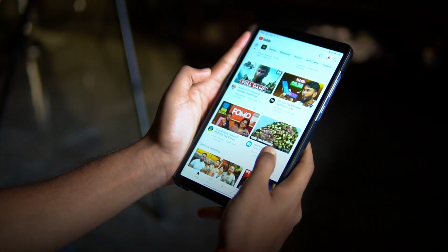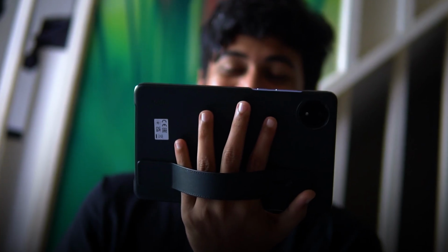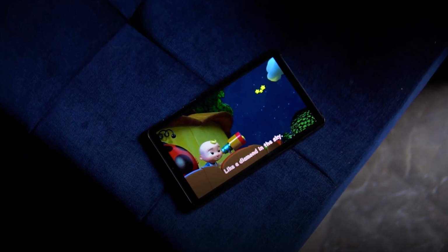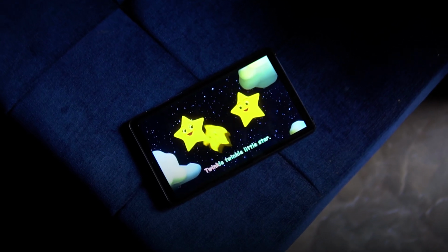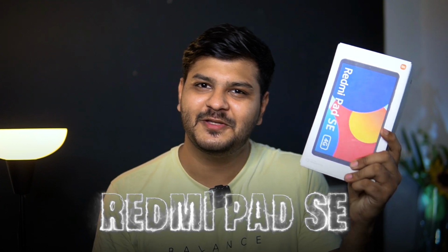You know how sometimes you feel that you need a tablet because maybe your display is not quite large enough, or you want to have that extra dedicated device that is specifically aimed for entertainment, jotting down random thoughts, as well as a device which is kind of a replacement for your smartphones to give to your kids, and something that is very omnipresent inside your household. Well, the Redmi Pad SE is something which fits the description.